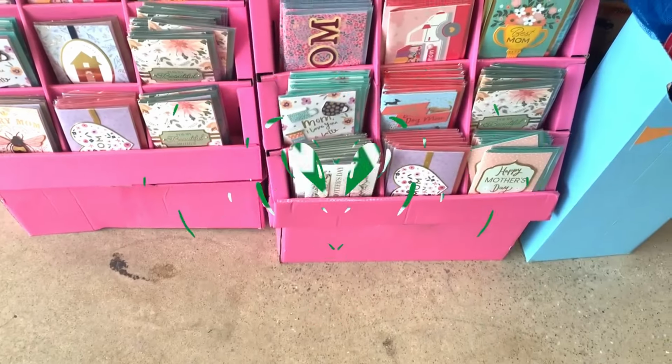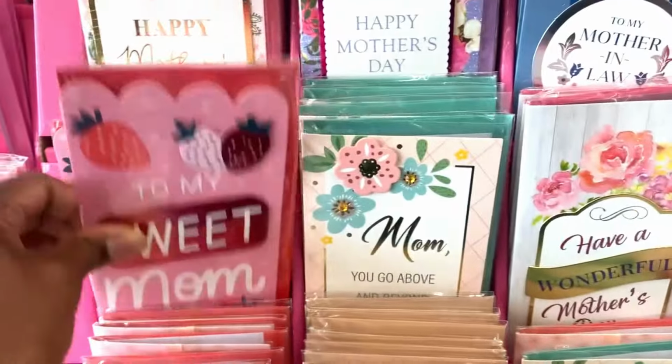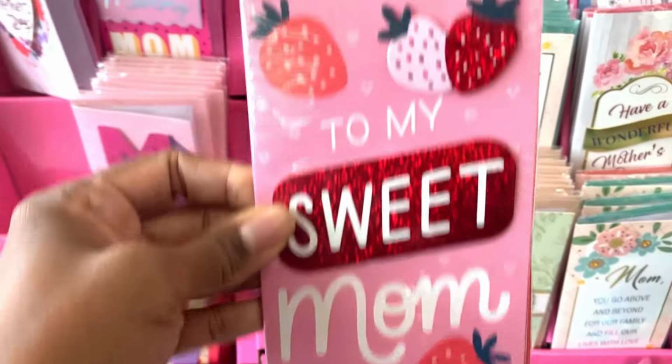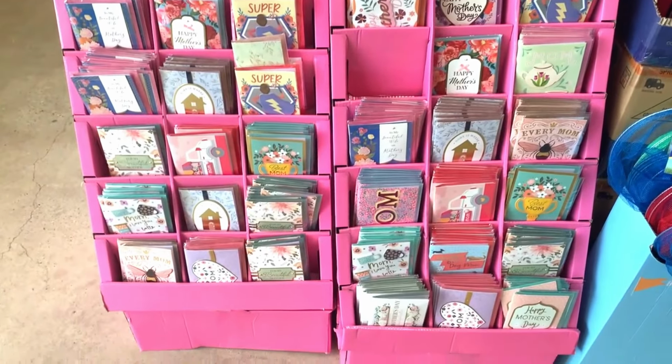Number two, and still plenty of Mom's Day cards in full effect. Beautiful handmade, crafted looking ones. So many to choose from. I say stock up now so that you don't have to worry about the times to come.